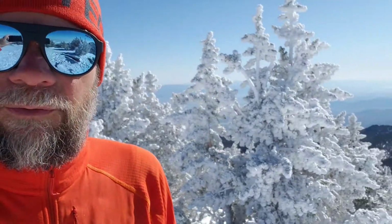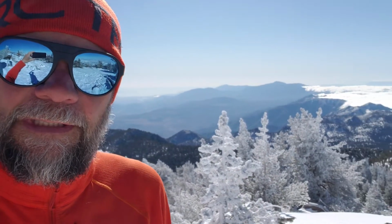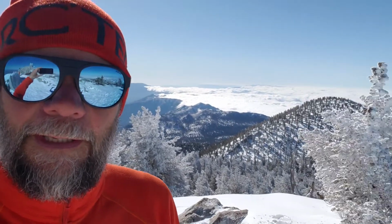This is a San Jacinto Trail Report on Sunday the 23rd of February 2020, just after 9 in the morning. And take a quick pan around. Here's the peak, and if we look out towards the Desert Divide, you can see there's still decent cloud cover at 7,000 feet on the west side of the mountain.